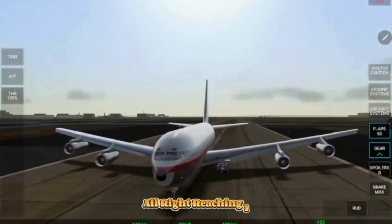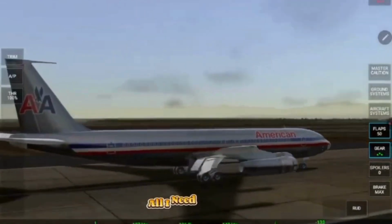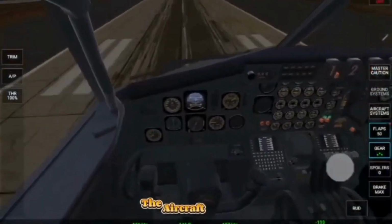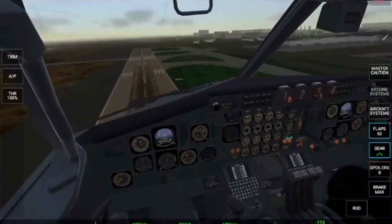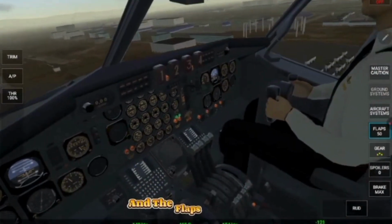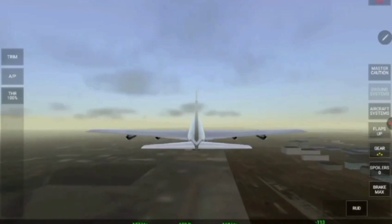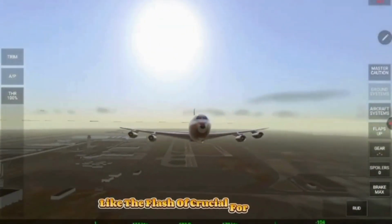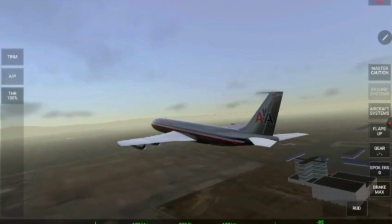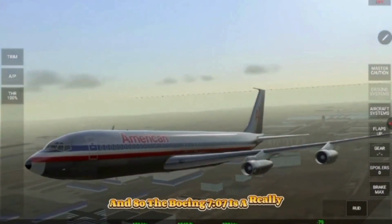Alright, we're reaching 120 knots. 130. V1. Alright, we reached V1. And now, we slowly pull back on the yoke, and the aircraft lifts off. Positive rate. And this is the gear handle. You flip this, gear up. And the flap handle, and this raises the flaps up. Like, the flaps are crucial for takeoff and landing, as I told you in my previous video, the TFS one. And so, the Boeing 707 is a very, very great aircraft.